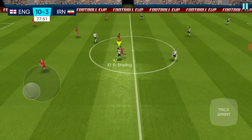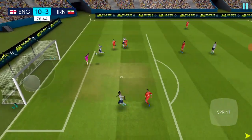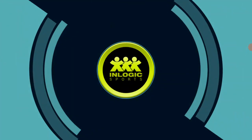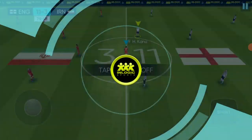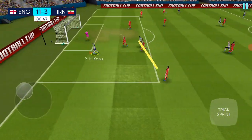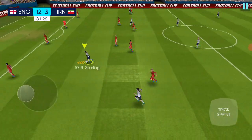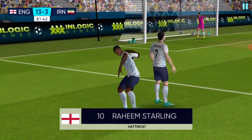They are really, really good at assisting. Oh, no. Raheem Sterling. Oh, my goodness. Oh, no! But Kalvin Phillips could have finished it there. Up to Mount. Oh! Don't even ask. Mason Mount has scored 2. This is astonishing. Harry Kane. And this is just too much. 13 goals. England are winning by miles. And here we go again. Raheem Sterling is coming in. Oh. I'm not speaking. He scored 2 hat-tricks.